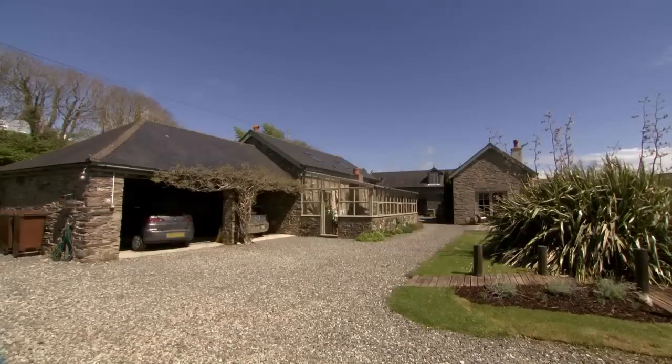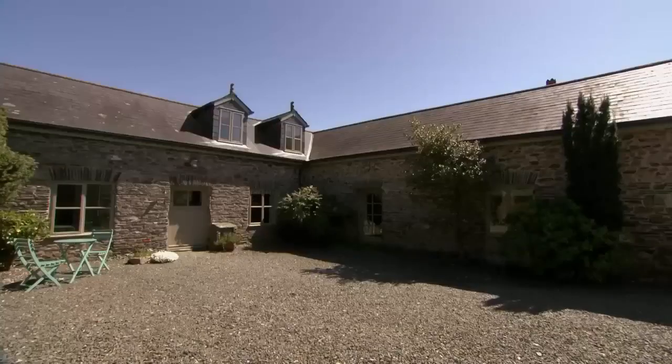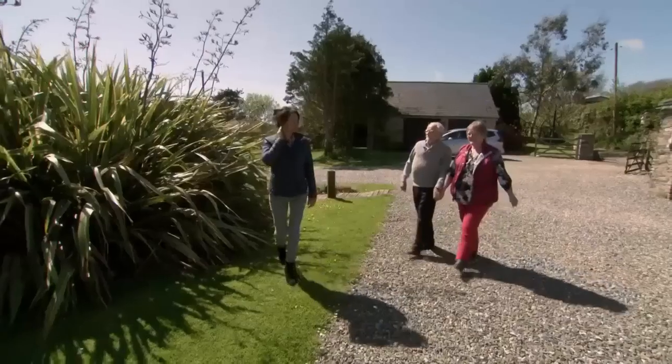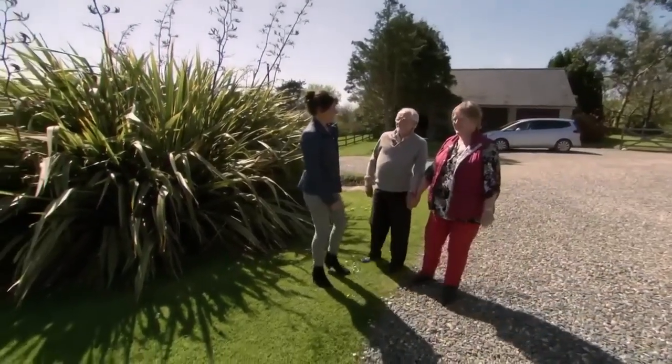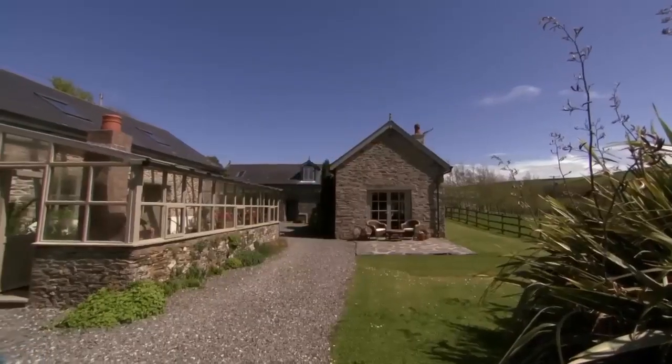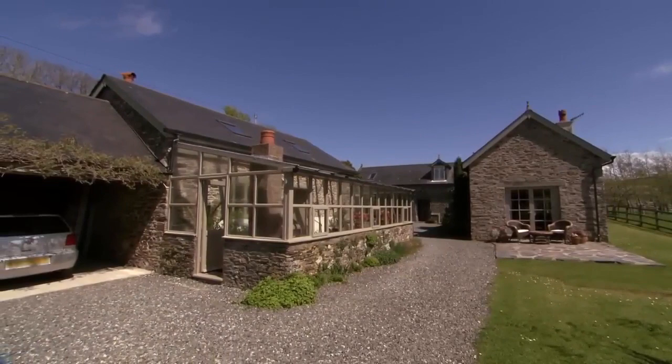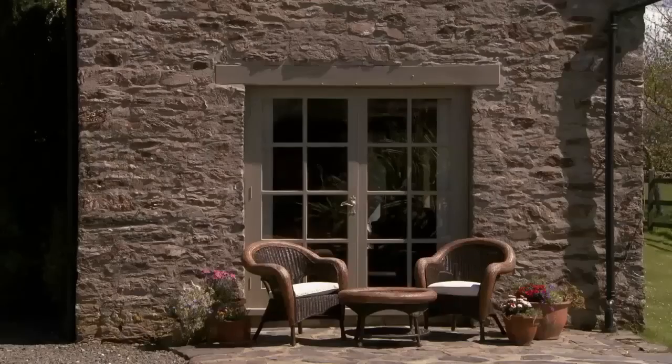It consists of 2 detached buildings, arranged around a gravel courtyard, one an L-shaped stone farmhouse, and the other an up and running holiday let. So I brought you to see a very elegant, very pretty farmhouse that dates back to 1550. Oh, that's got a bit of age then. It's got some history, this house.